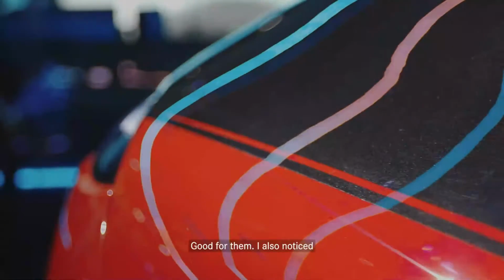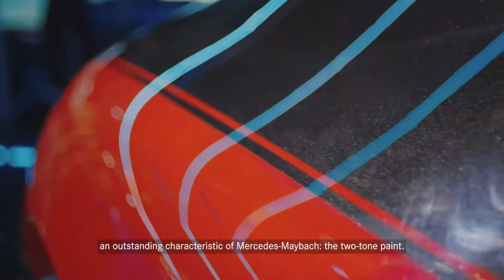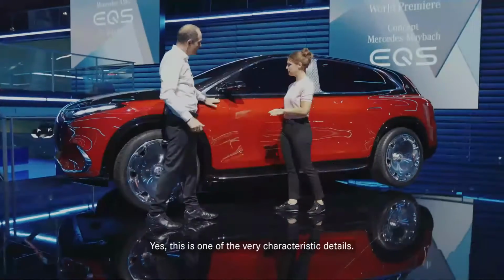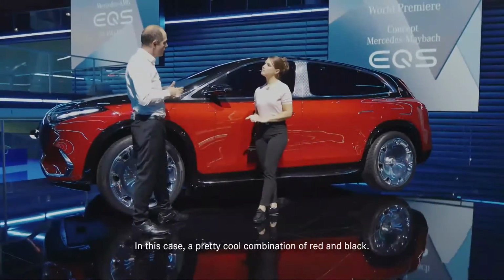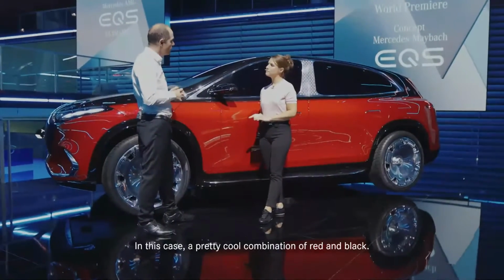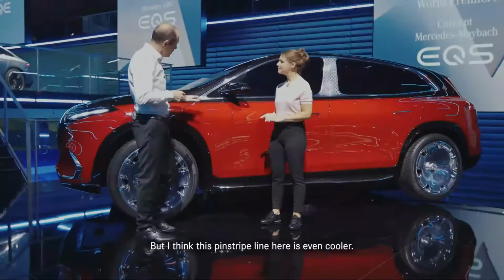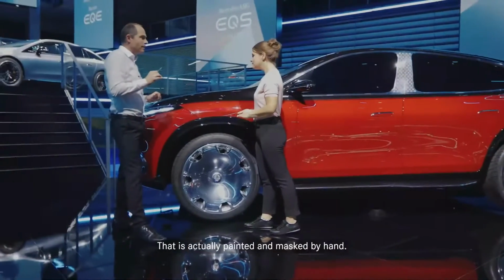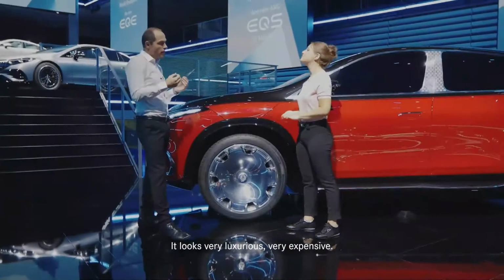Okay, good for them. What I also noticed, and what is from my point of view outstanding for Mercedes-Maybach, is this two-tone paint. Yes, this is one of the very characteristic details, also on the S-Class Maybach and also on the GLS Maybach. In this case, I think it's a pretty cool combination, red and black. But I think what is even cooler is this pinstripe line that is actually painted and masked by hand. You're kidding. Quite complicated to do, but it looks very, very luxurious and very expensive.